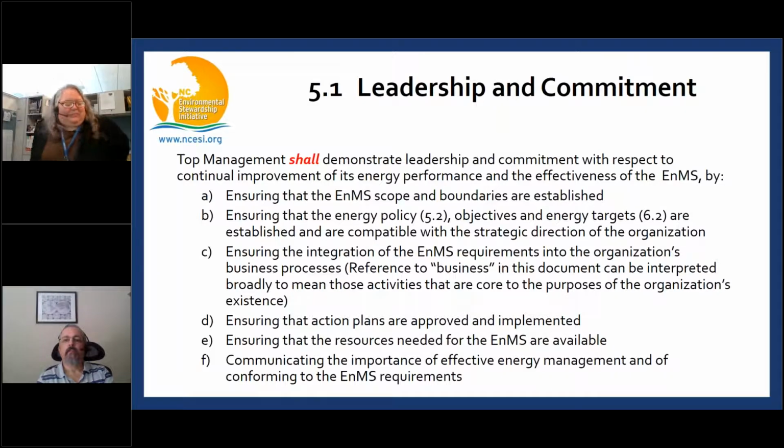So we've finished that framework piece, that context, clause 4, and we've now moved on to clause 5, which is known as leadership and commitment. And as they change the management systems, they have implemented this new section for leadership and commitment. Partly because I think at all organizations, there was a little bit of a tendency to put a lot of the requirements on a small number of people.